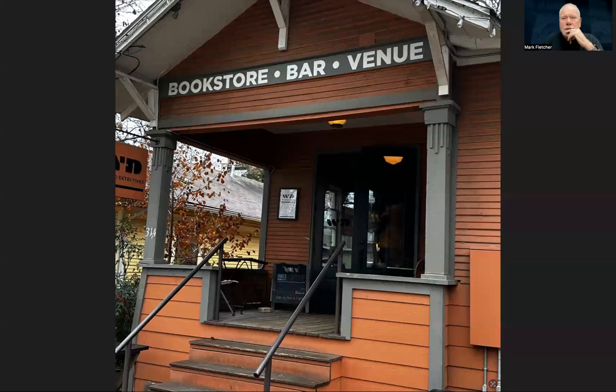Well, look, let me just get into it and show you the photos so that you can see for yourself what I saw. So I was walking along the street and I saw this bookstore bar venue. Okay, that's interesting. That's pretty cool. This is in Oak Cliff. So it's about a 10-minute drive out of Dallas.